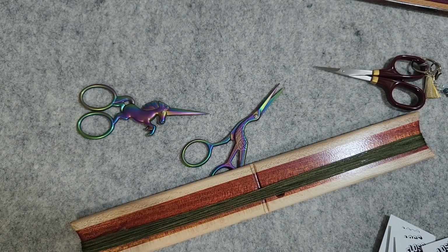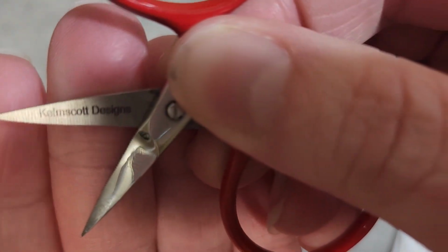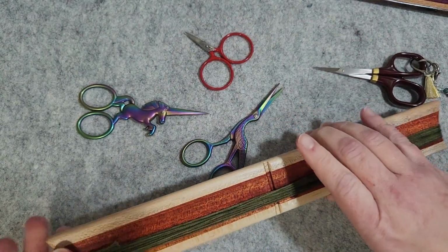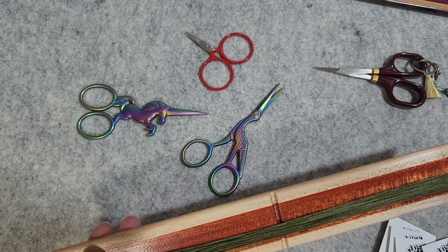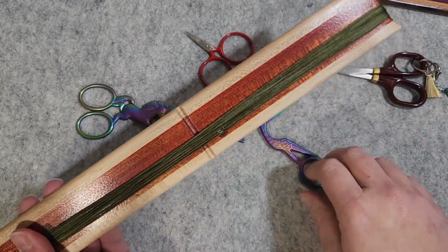Oh, and they have the brand. Oh, these are Scott Designs, is who makes these. So these are nice scissors too. Okay, so just because I have a bunch of floss to cut, I thought this would be a really great opportunity to see and hear the differences.